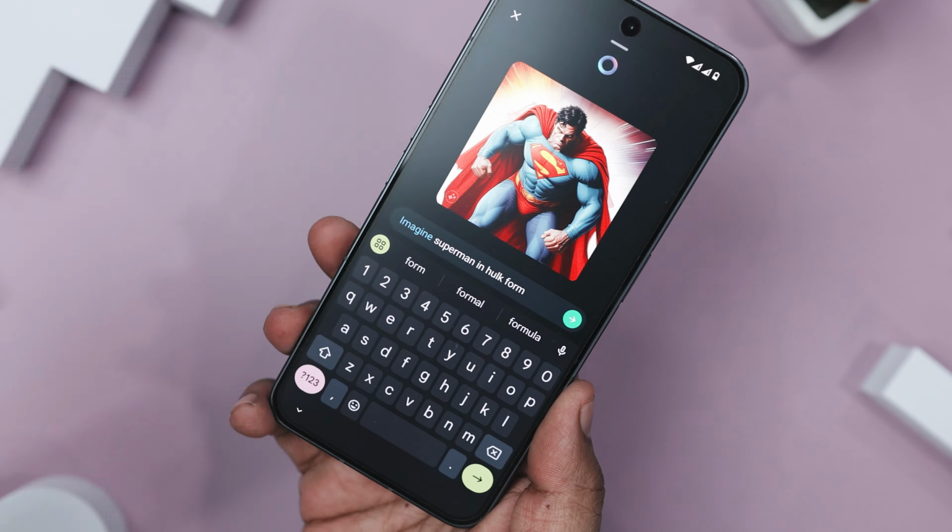Now, WhatsApp has also introduced a feature that many of us have been waiting for, that is the ability to edit messages. This means you no longer have to delete a message and send a new one just to fix a typo or make a quick change. However, there is a catch.